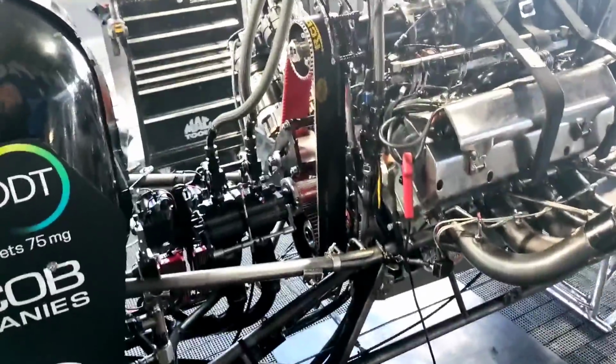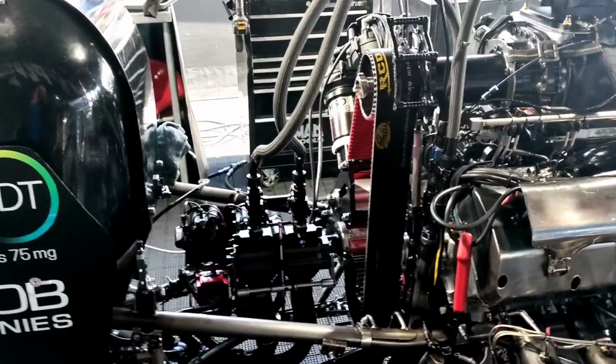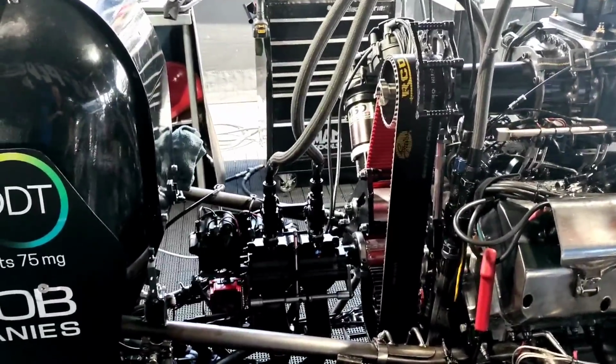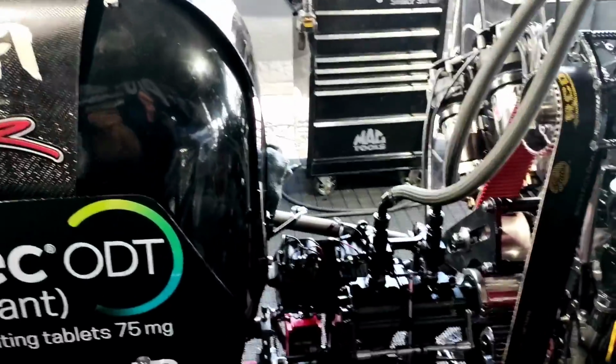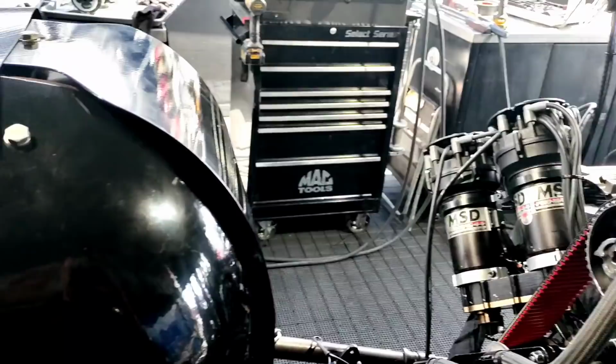All right, Malsey23 asked, how do we pull timing down track to help with tire shake? Is that against NHRA rules, or do you have to do it mechanically, or can you do it electronically? So we do it electronically. They used to do it mechanically back in the day, and they actually had a device that would move the mags, but we do it electronically now.